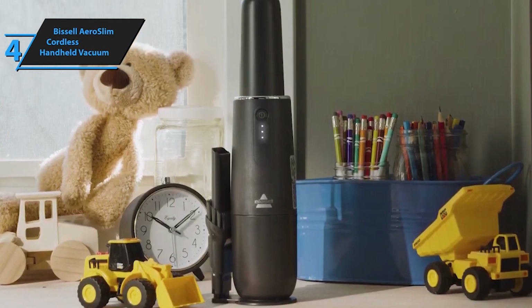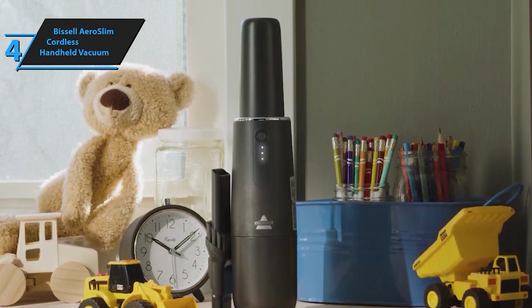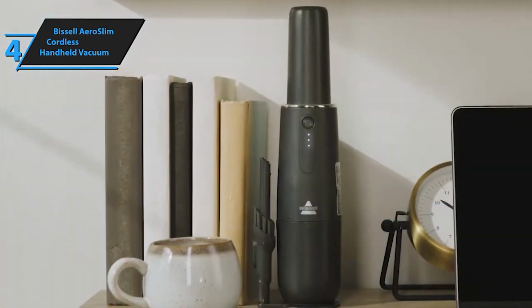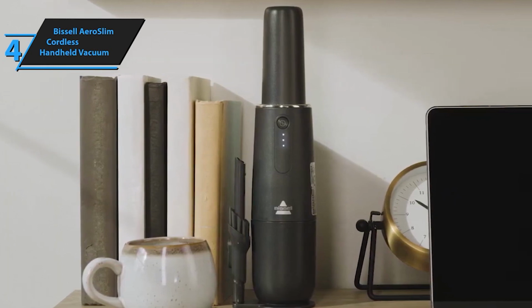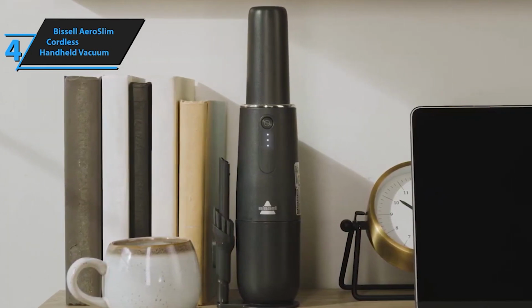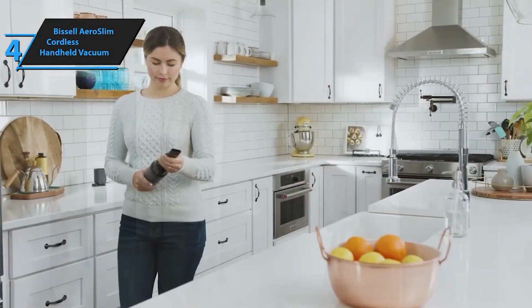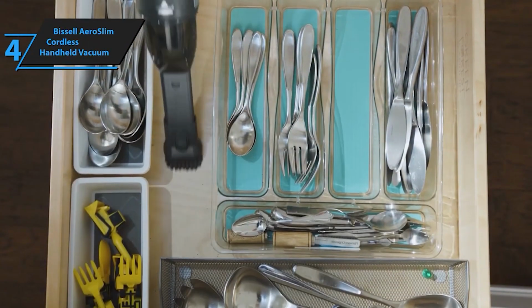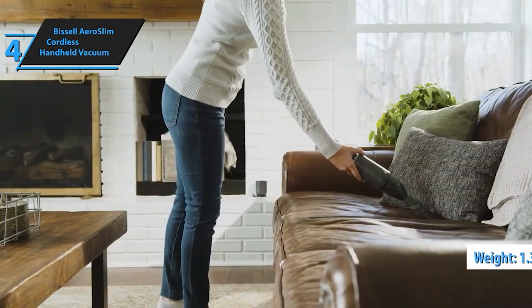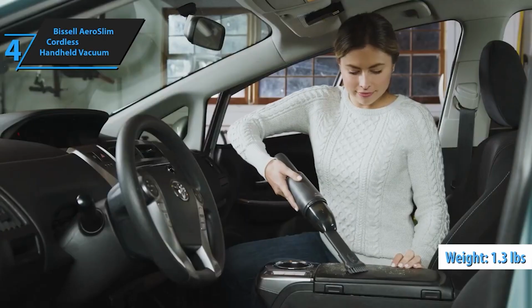Equipped with a 2-in-1 crevice tool and dusting brush, the Aeros ensures that you're ready to tackle a variety of cleaning tasks. The tools conveniently store together with the hand vacuum on one stand, ensuring they are always within reach. Charging your handheld vacuum is a breeze with the included USB charging cable and standard charger. Enjoy the versatility of charging your Aeros using your computer, car, or any USB-compatible charging port.